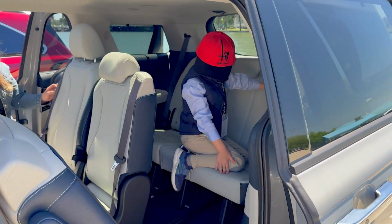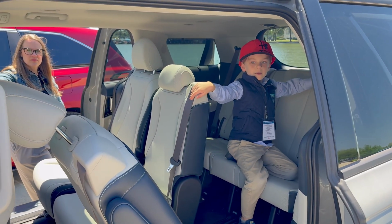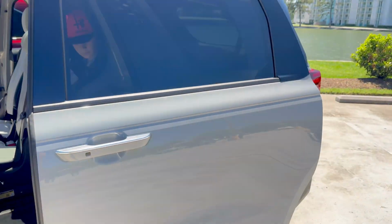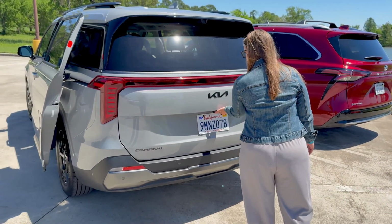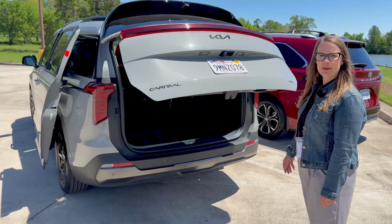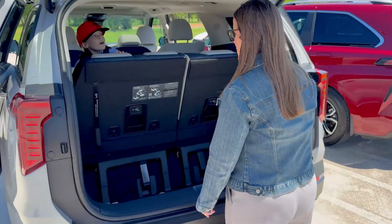But now, are we done on the inside, or do we want to go around to the back and show how that folds into the back of the vehicle? All right. Yeah. So we're coming around to the back. This does have Kia's smart open tailgate. It's where if you have the key on your person, you have everything turned on, all the situations just right, you just stand back here with the key, and it will open up on you.